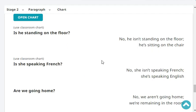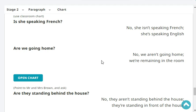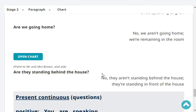Is he standing on the floor? No, he isn't standing on the floor. He's sitting on the chair. Very good. Is she speaking French? No, she isn't speaking French. She's speaking English. Are we going home? No, we aren't going home. We're remaining or staying in the classroom. Very good. Are they standing behind the house?